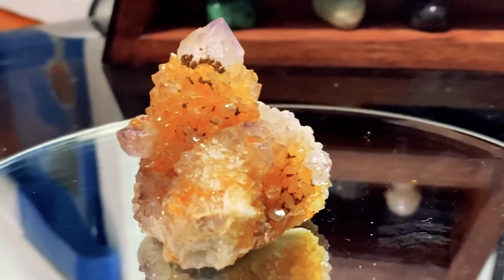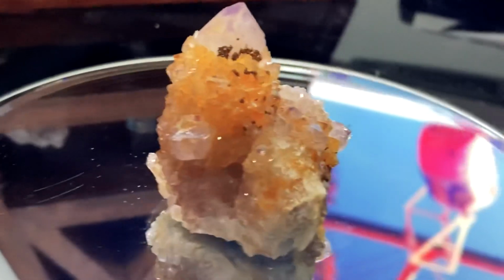Next is this gorgeous spirit quartz that I got. I like how it's got the purple, and then it nearly looks like it's wearing a jacket of orange. I don't know, it just looks so cool.